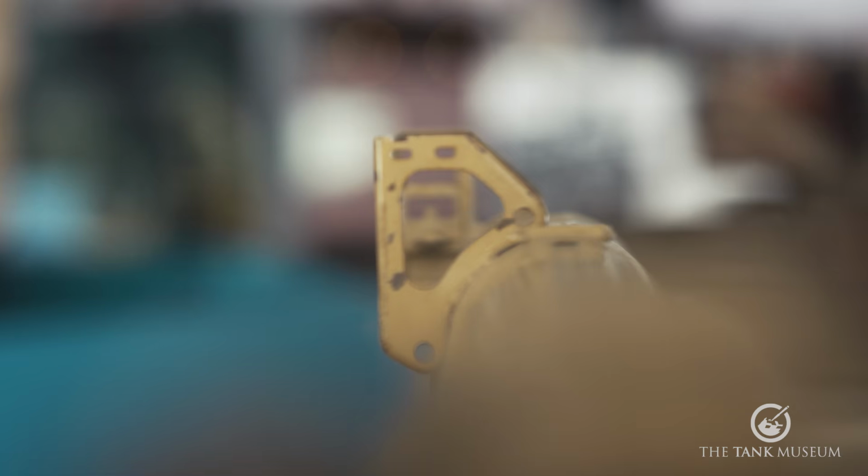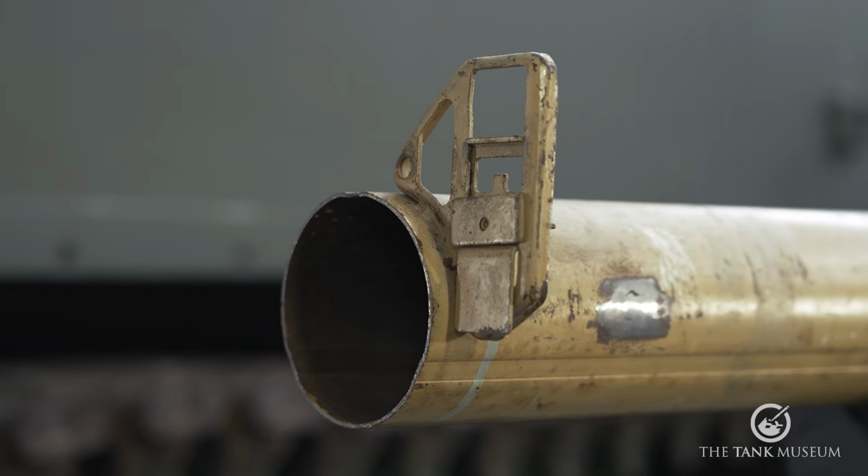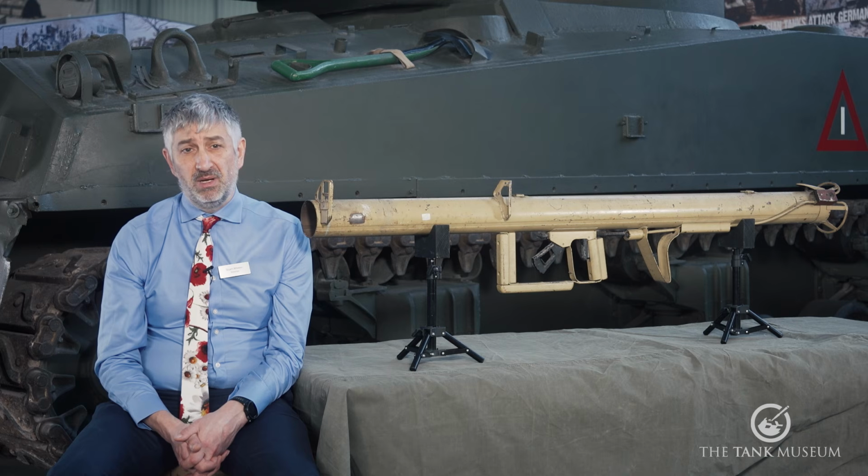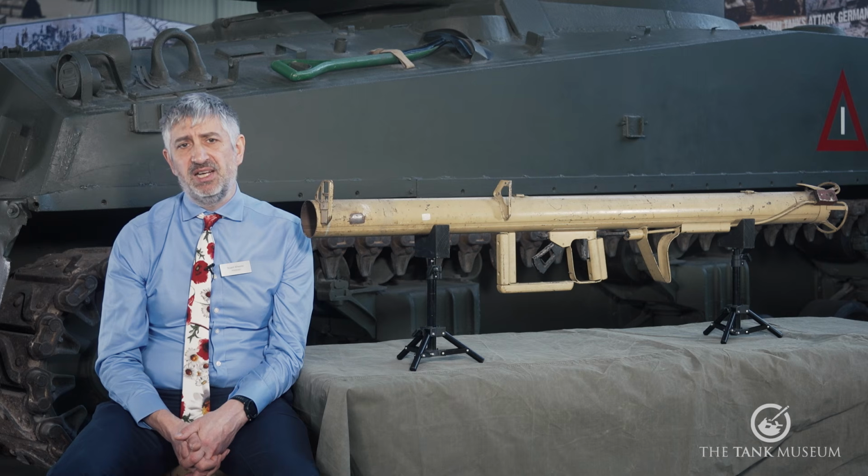At the front of the barrel, on the left, is the steel front sight, which can be adjusted by means of a wing nut. It's gradated for ranges of 100, 150 and 200 metres. The rear sight holder is still in place, albeit it's missing the later addition of the 5 aiming V-grooves, which allowed the gunner to engage moving targets.